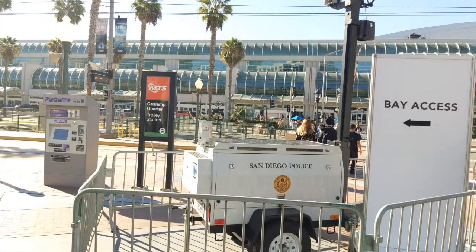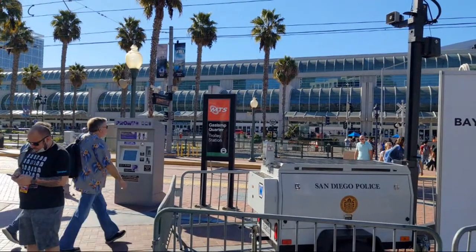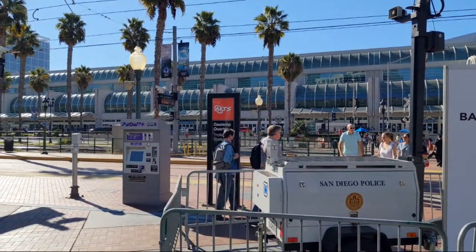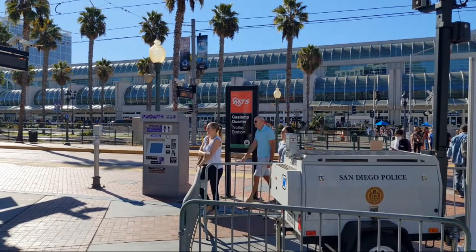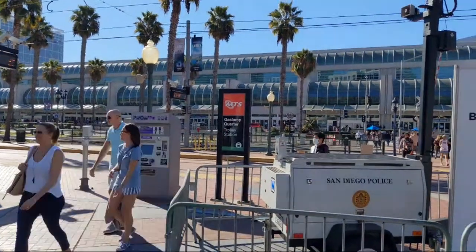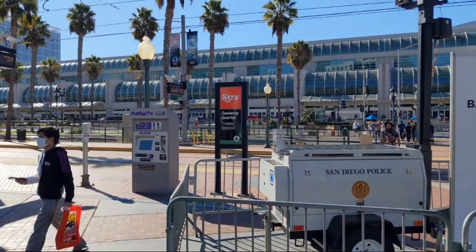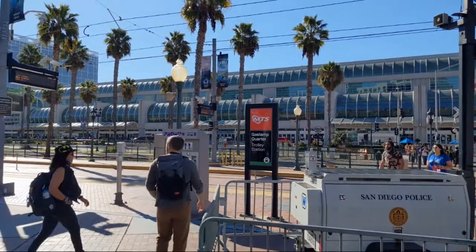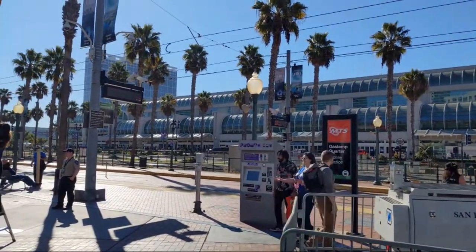There we go. So that is across the street. That is the convention center. And you can't really tell through all the fencing and whatnot, but that part of the convention center is Hall F, G, and as you get into the distance there, Hall H.